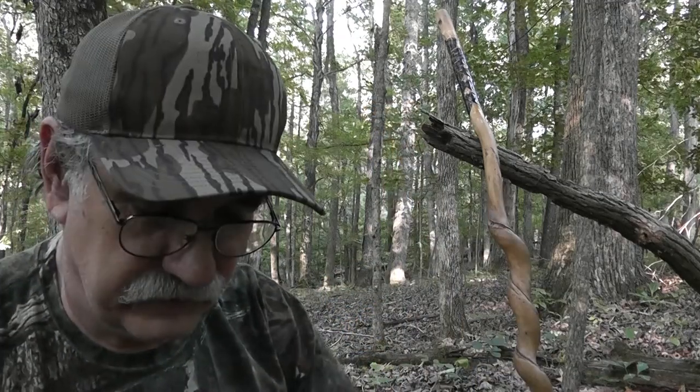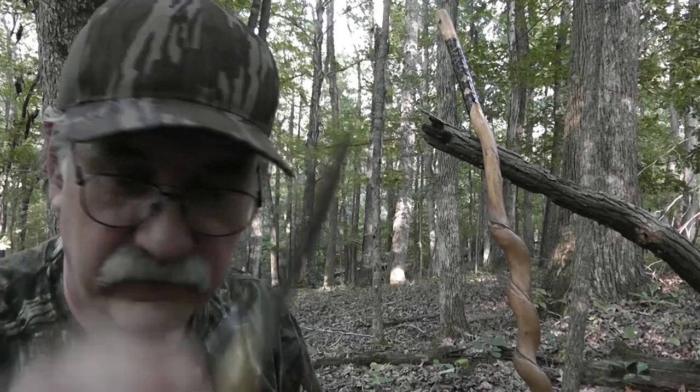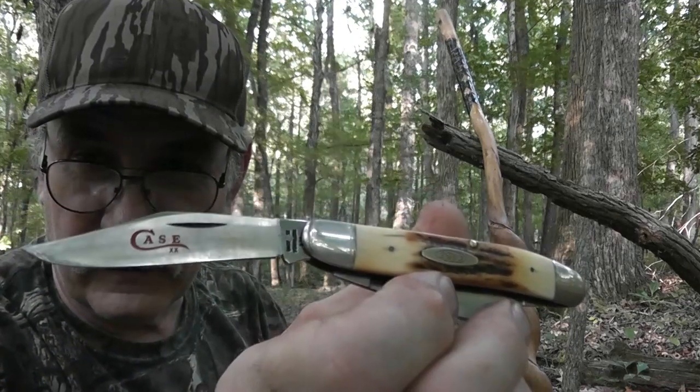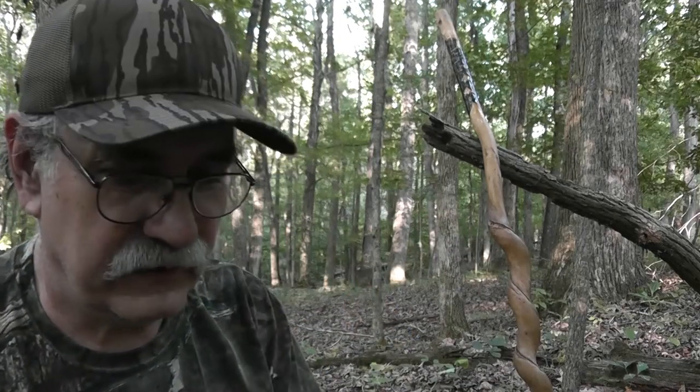And incidentally, folks, I got a new knife. This is a new Case Stockman here that I picked up. I say new, it's actually a 1978. It's a red letter Case. And as you know, I love to collect the old Case Stockmans.